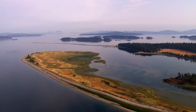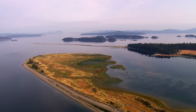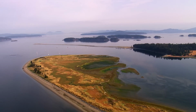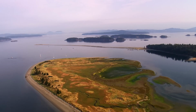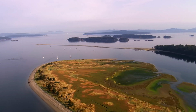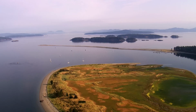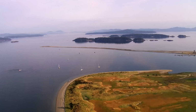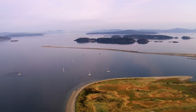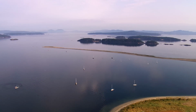This is Sydney Island, known as the Jewel of the Gulf. Sydney Island's northern shoreline features Sydney Spit Marine Park, more than 400 acres of protected area, including a rich lagoon and sand spit.